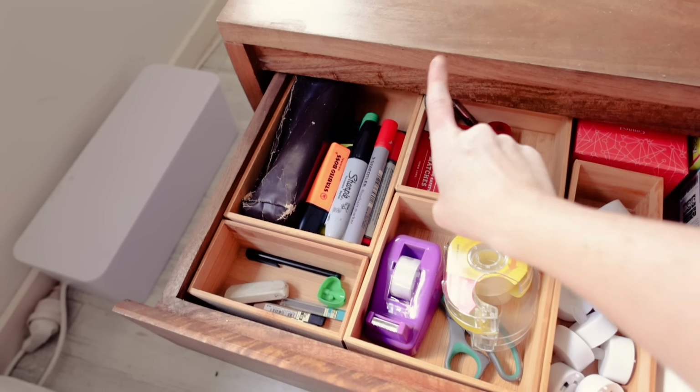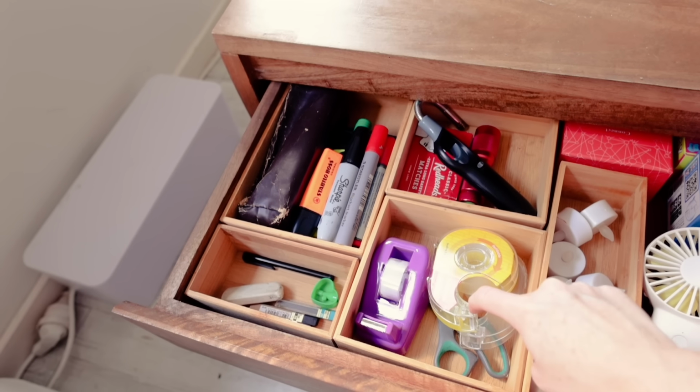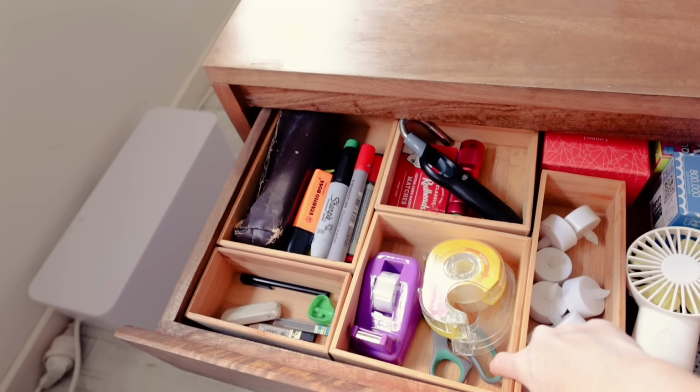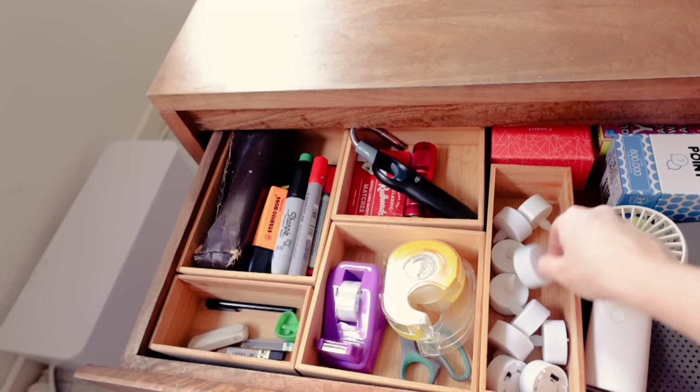So I kept all of Luke's stationery. I feel like that's just a good thing to have in the middle of the house. This is honestly just for present wrapping. Any present wrapping we do, it's always usually out here, so I want to have that easy to access. Lighters and a torch, just a good thing to have easy to access. These are for if the power goes out, just never know.